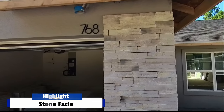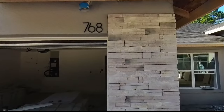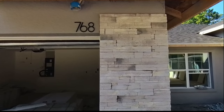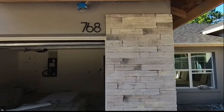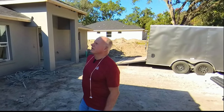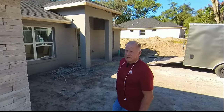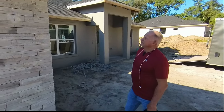That looks good with the gray. This stone looks really, really nice like this. Yeah, this really kills it. This color is a good color blend, don't you think? Yeah, I like it.